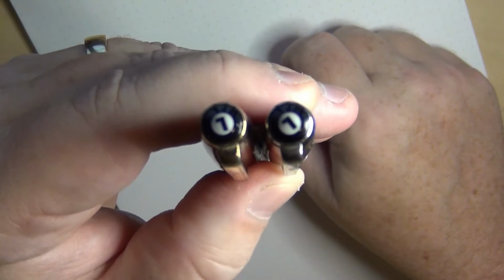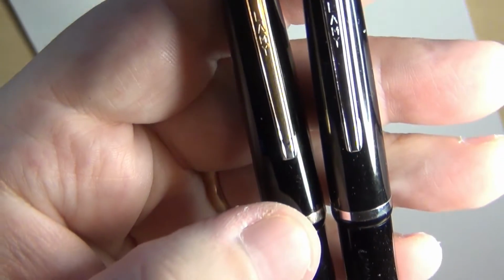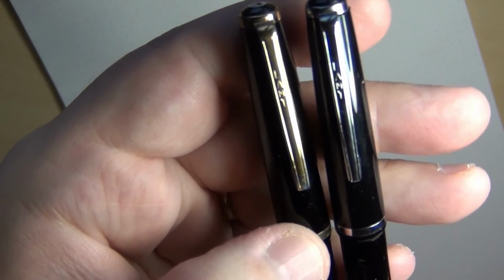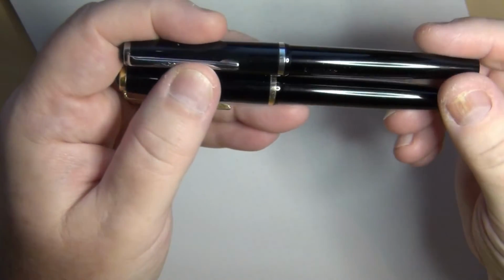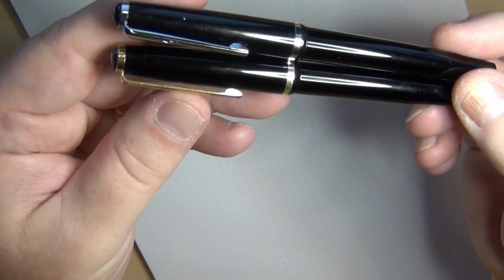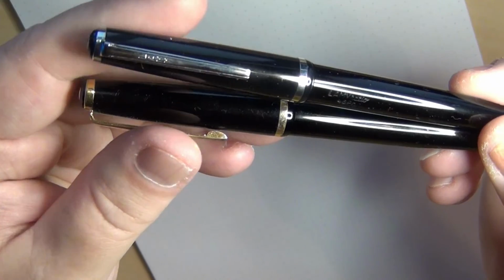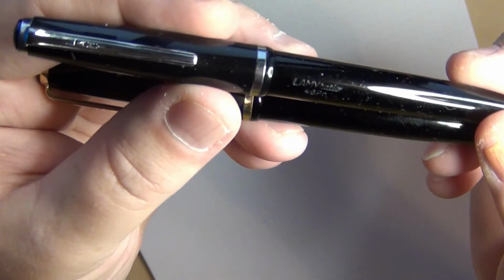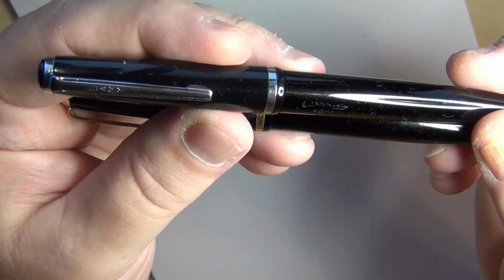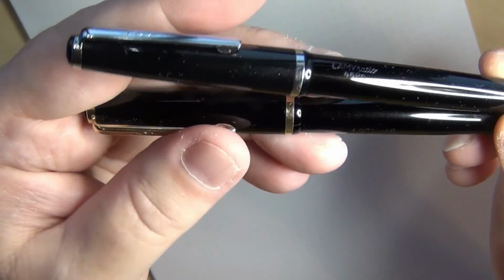They had that L that was put onto it. And if you look at the clips, the clip is a very simplistic stamped clip with the name Lamy on it. Very simple. You look at it on the side here, all black, single cap band on that cap, and you can see right in here on that pen that you've got the Lamy Ratio 46PN is actually the full brand of this, the Lamy Ratio 46PN.